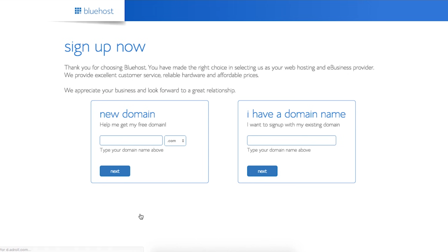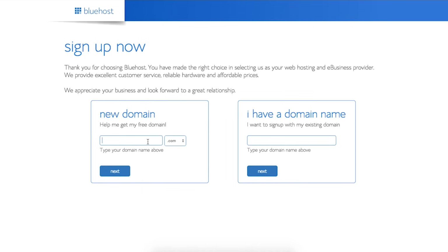And I want a new domain. Now, if you already have a domain, if you already bought a domain years ago and you've been sitting on it, your name or whatever, then you're welcome to do that. But for me, I'm just going to start a brand new blog right now. We're just going to call it Minimalism, How to Start a Blog dot com. And so we'll just click Next here.